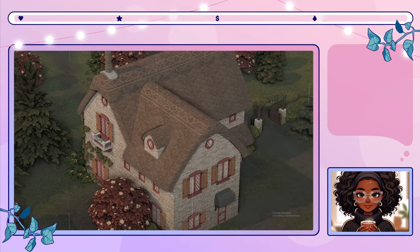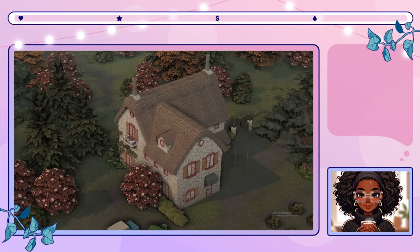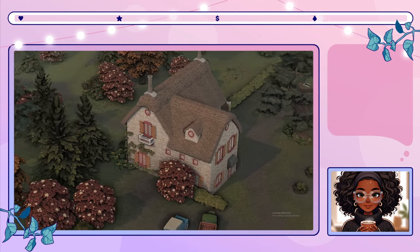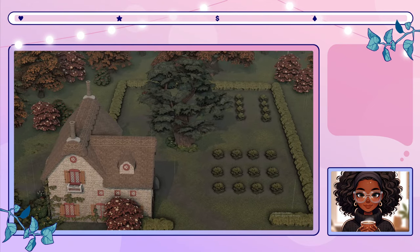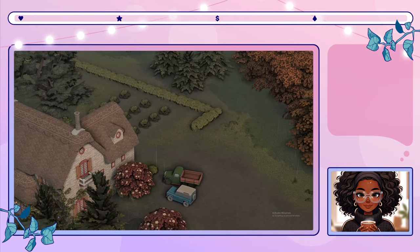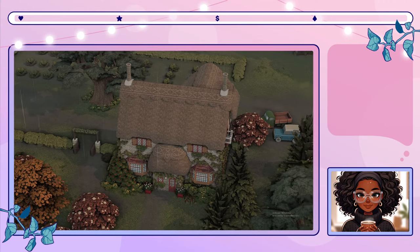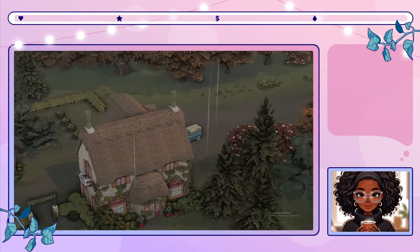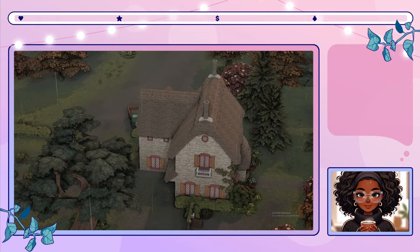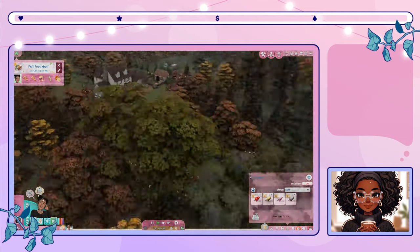My camera is really shaky. I'm so sorry, but this is such a pretty house. I'm gonna take a couple screenshots of this. Let's take a screenshot of the front. I'm sorry, it looks a little shaky. It's kind of giving me a headache, but I just want to get some shots of it because I might rebuild this house, okay? I might rebuild this house.